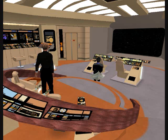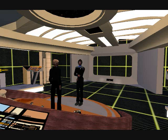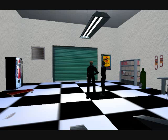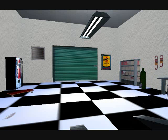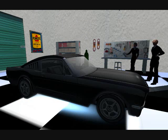Well, let's move on to another room. This might be interesting as a place for brainstorming, but it's a bit small for most business meetings. We don't have to go anywhere. The meeting room will come to us. This one has more space. Computer, load program garage. Meeting in a garage? We had a meeting here just yesterday, actually about my car. This is a custom Dominus Shadow, a version of the 60s muscle car. I was just showing it to some friends.